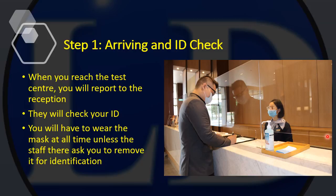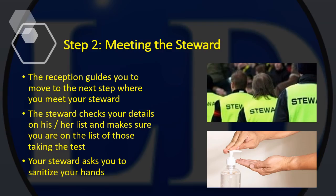Let us now move on to the second step. In the second step, you meet your steward. A steward is a kind of guide, a person who is there to guide you throughout the process. After you report at the reception, the reception sends you to the steward and guides you to move to the next step where you meet your steward. Next, the steward checks your details on his or her list and makes sure you are on the list of those taking the test.